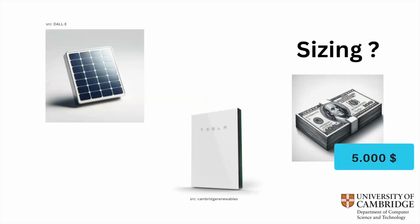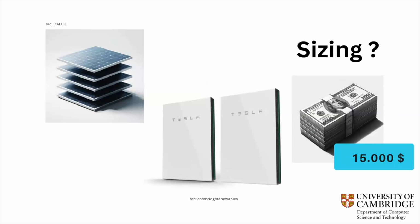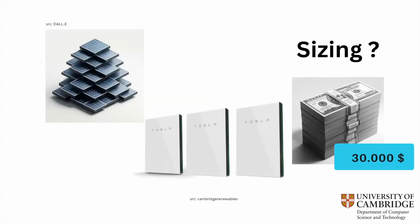She also heard that solar and storage can be quite expensive, but it really depends on the capacities that you need. So she's wondering how many panels and how much storage would she actually need for her house? One panel and one stationary battery, which can cost as little as $5,000, or maybe 5 PV panels and 2 storage units, or even 10 PV panels and 3 stationary batteries, which can cost more than $30,000. We call this problem of finding the PV and stationary capacity for a specific household a sizing problem.